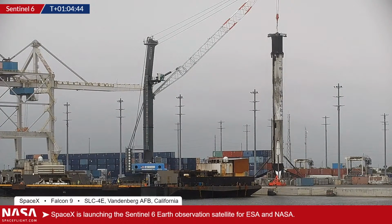But a successful launch for the Sentinel-6 satellite, successful return to action for Vandenberg Air Force Base, and SpaceX will also be preparing for another launch tomorrow, which I'm sure we'll preview during the NSF Live show. So that'll be another live stream coming up. And of course, Boca Chica stuff is always happening. So there'll be a bunch of stuff to talk about.